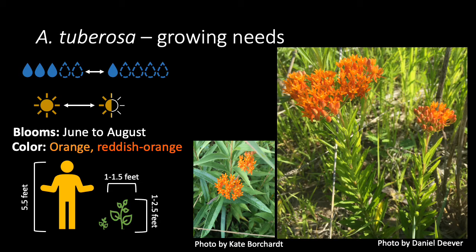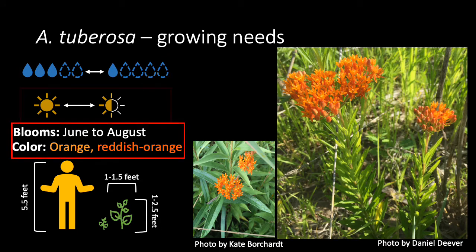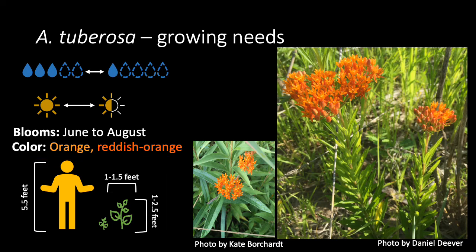Butterfly milkweed grows well in perennial borders, native gardens, and naturalized areas. It likes medium to dry conditions and does well with full to partial sun. The flowers bloom from June to August in orange to reddish orange. However, there are yellow cultivars. Plants will reach between 1 to 2.5 feet tall with a spread of 1 to 1.5 feet wide.